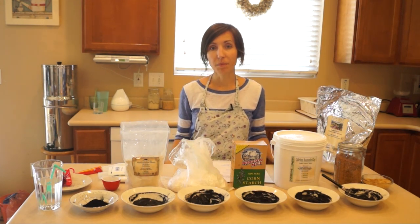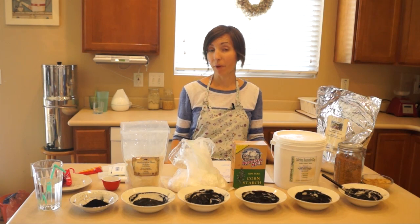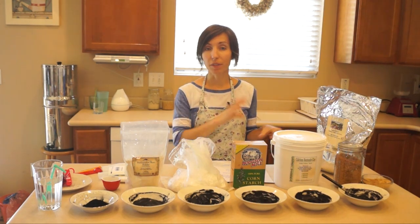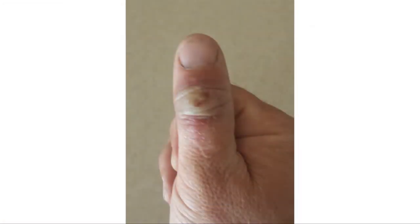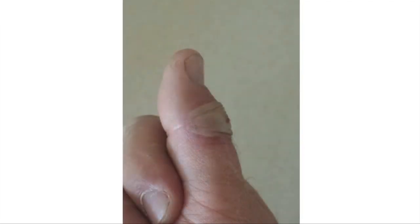In fact, my husband had burned his thumb very badly. It was a burn bad enough where it blistered. It was really ugly. He couldn't move it because it became infected. And we were a bit concerned about it, to say the least.